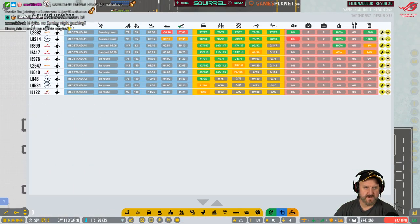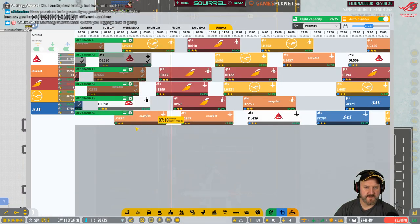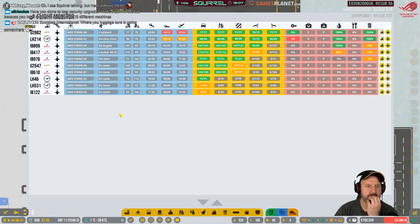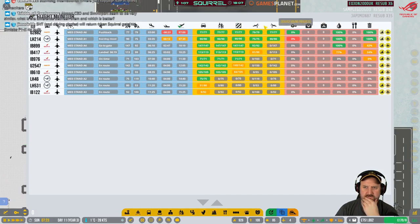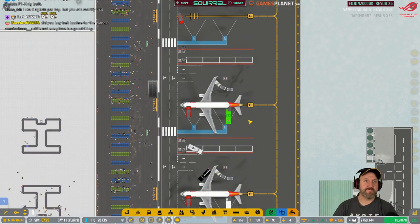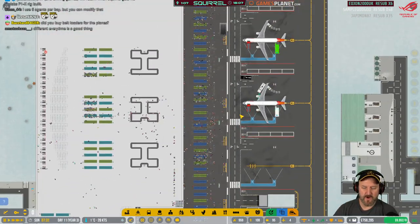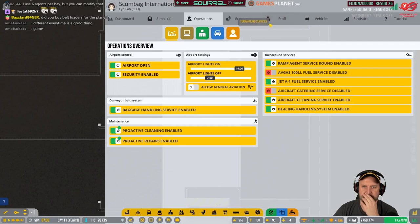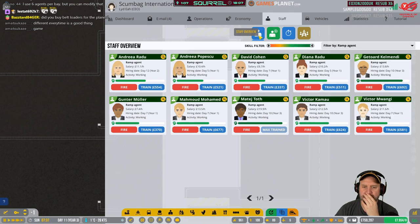Stand A6 delayed, I wonder. A6 is EasyJet 2882. Why are you delayed? I don't know. Maybe it's late arriving, maybe. Use 6 agents per bay, but you can modify that. 6 agents per bay? Holy moly. I've got 3 bays. Even four agents per bay would be like 12, and I've only got 10.